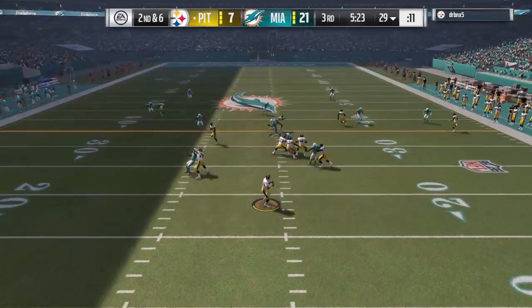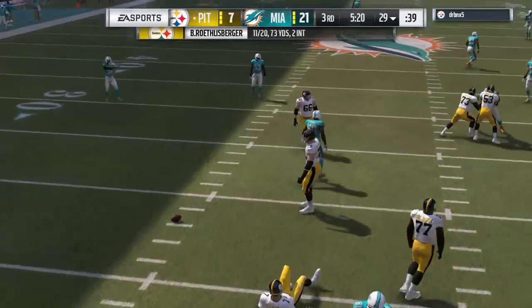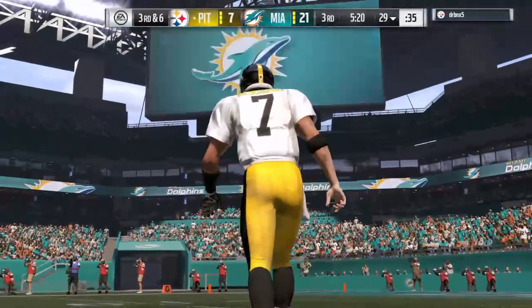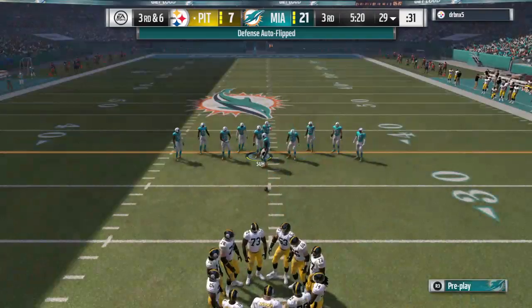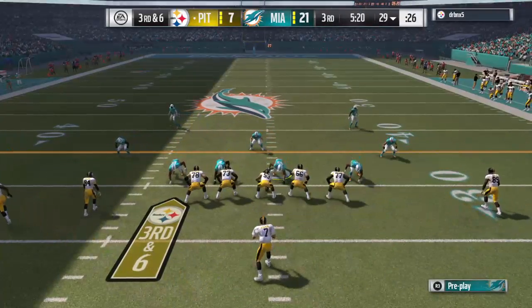On second down, here's Roethlisberger. And that's incomplete. He was trying to find Ladarius Green there as tight end. And it's third down. The defensive coordinator came into this game with a plan to get to the quarterback with whatever type of pressure is necessary. It's working to perfection for him today.